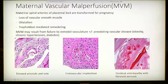So the underlying pathology of maternal vascular malperfusion in many cases, especially for cases with growth restriction, is poor transformation of the maternal vessels for pregnancy. In normal pregnancy, it is incredible the amount of dilatation that goes on in the vessels. The veins become huge, the arteries become huge, and the ones in the placental bed actually undergo trophoblast-mediated remodeling, right? Trophoblasts are a special cell of the placenta itself. They go down and they invade the maternal vessels and they remodel them for pregnancy. They make them these big, wide open fibrous tubes, and the trophoblasts stay in the walls and keep them that way.